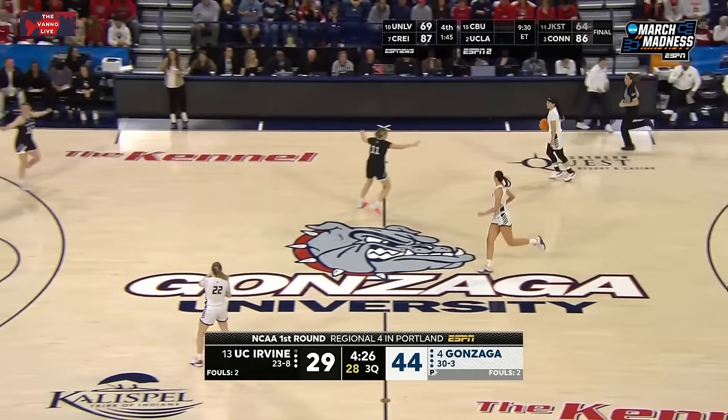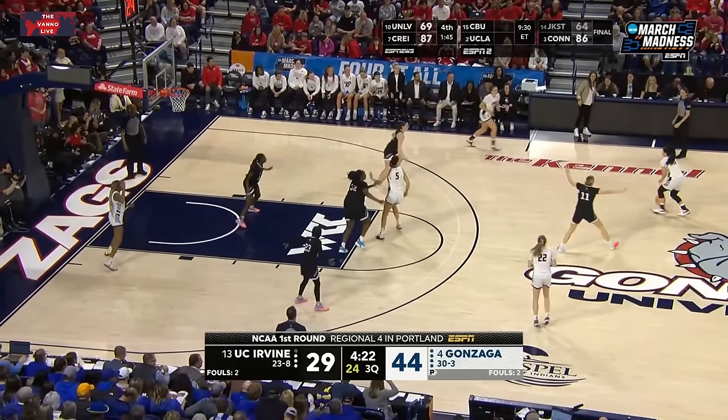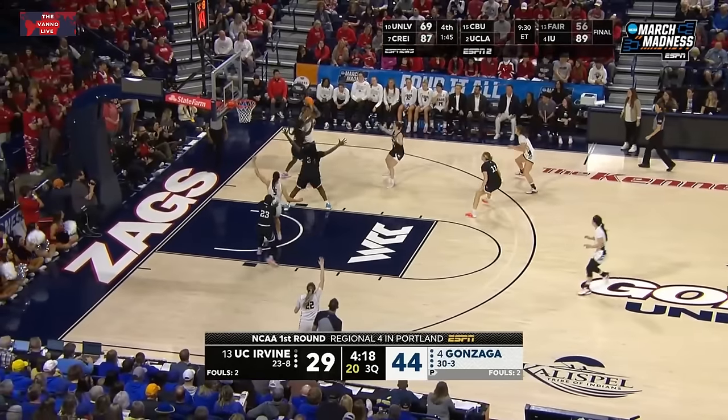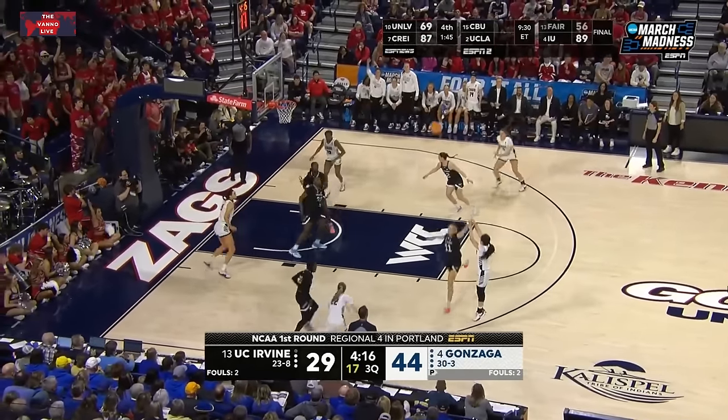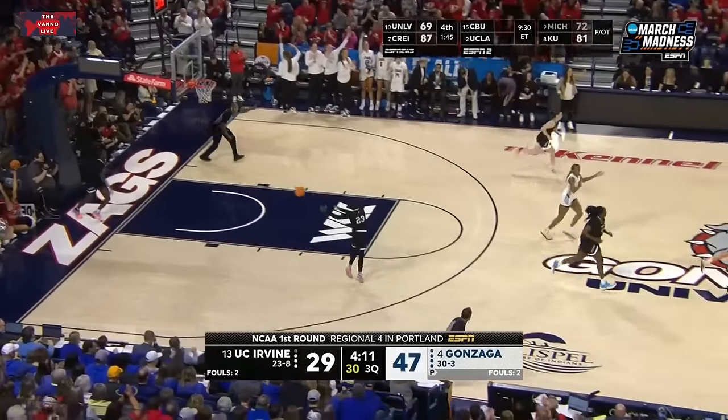Now we got a half-court trap coming here for UC Irvine. Sharp back on the floor for Irvine. If you dribble down in the corners, they're going to try to trap you. Wide open, Kayleigh Truong hits it. Great pass out by Ejim from the corner.